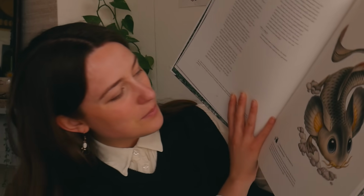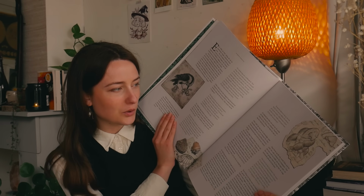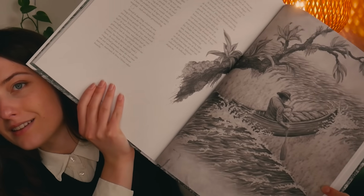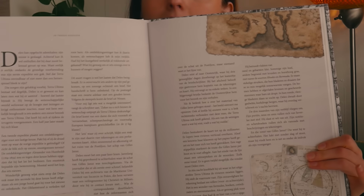Like, not only is the art beautiful, I just love the idea of this fictional continent that hasn't been discovered yet and that people go to explore and discover all the things that can be found there. Like, I've always had a love for stories that are about exploration and discovering new areas of the world. Anything with this kind of map-ish aesthetic, you can count me in.